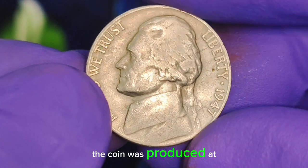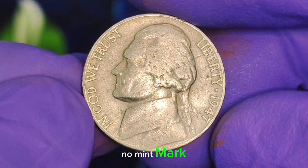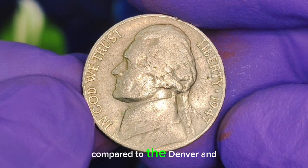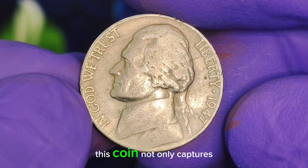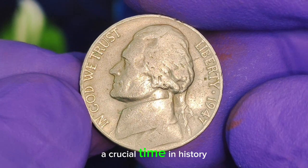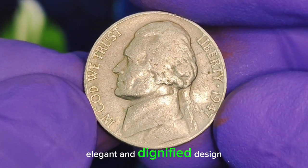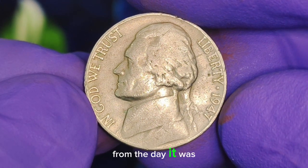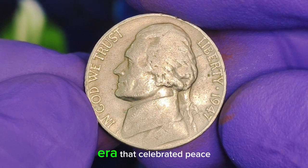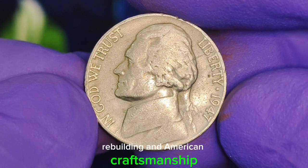The coin was produced at the Philadelphia Mint, which is why it bears no mint mark, making it unique compared to the Denver and San Francisco issues of the same year. This coin not only captures a crucial time in history, but it also showcases the elegant and dignified design that has stood the test of time. From the day it was minted, it became part of an era that celebrated peace, rebuilding, and American craftsmanship.